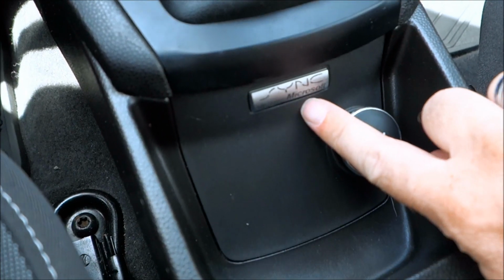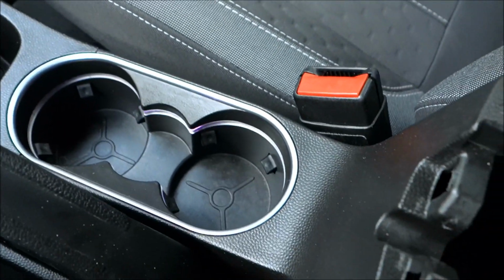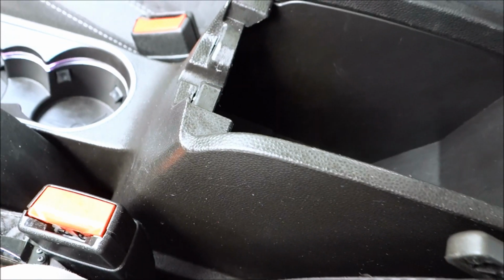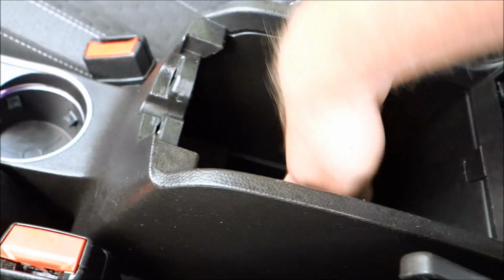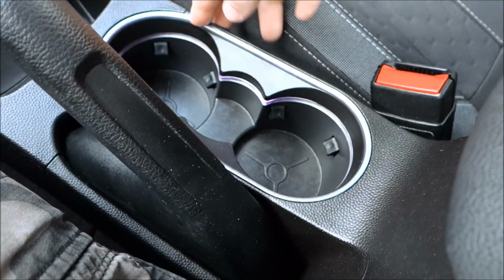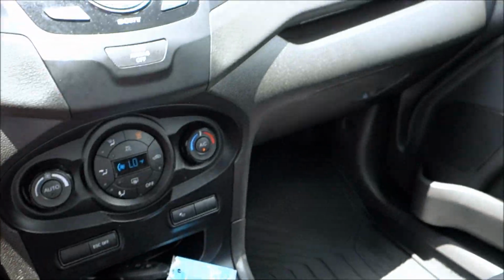Now, like I said, this car does have Microsoft Sync, however, so you do have the USB functions and everything as well, and those are hidden down there in this little bitty center console. The center console, you could probably stack a phone or maybe set a drink of some kind in there. Like I said, I've done it before, but I wouldn't necessarily recommend it. That's what these two cup holders are here for. Anyway, as far as everything else, e-brake, it's the same old stuff.